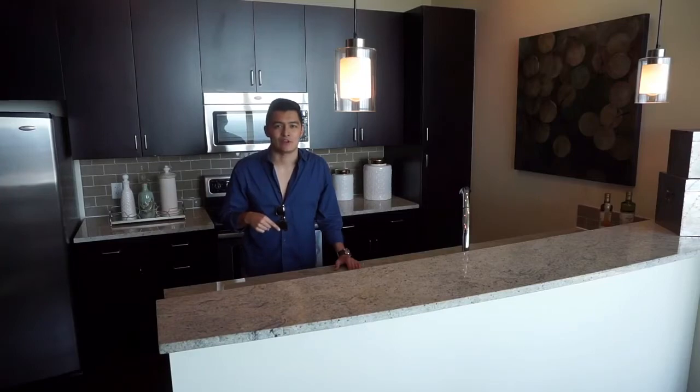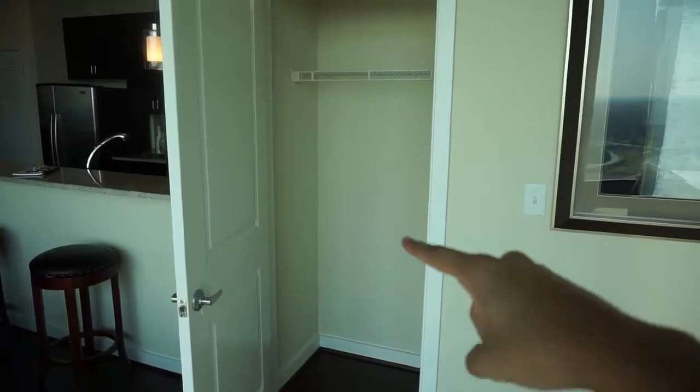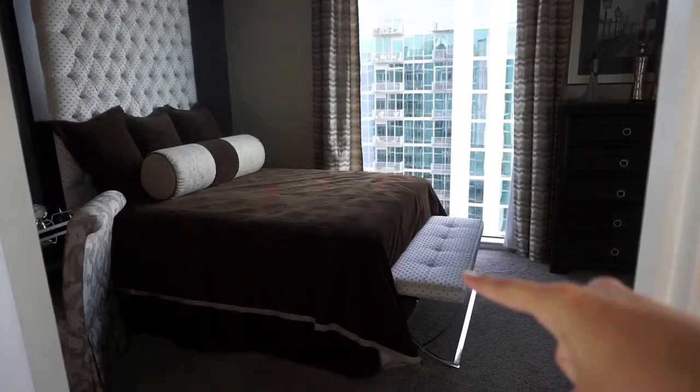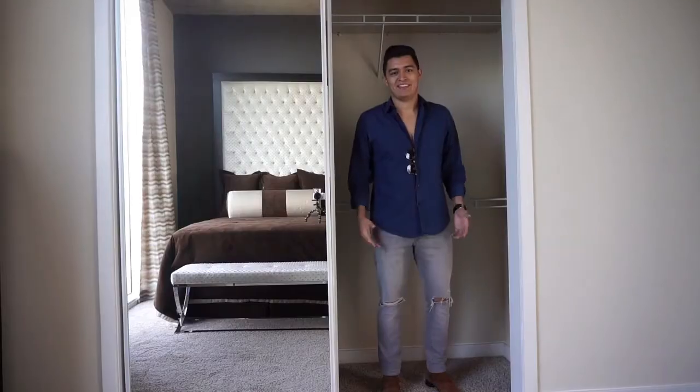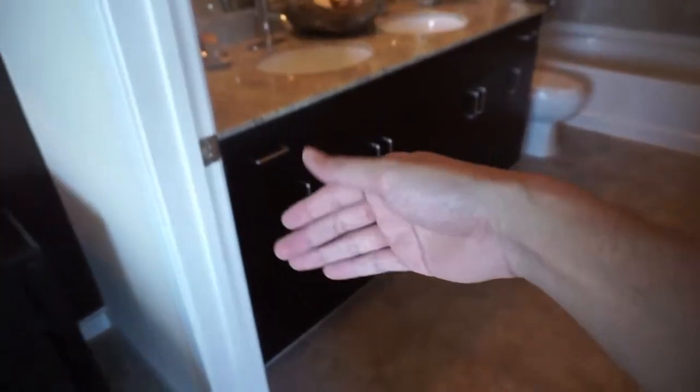This is a two-bedroom model. Guys, with this model, you have dark wood cabinets and dark wood floors. As soon as you walk in, you have full-size washer and dryers, guest bathroom, coat closet. This is your living room. This is the second bedroom, the bathroom. This is the closet, the master bedroom, with views. Master closet and the master bathroom.